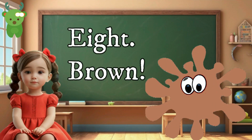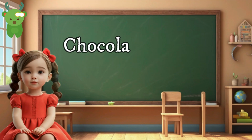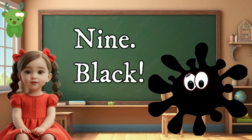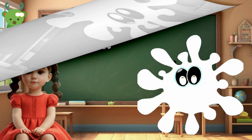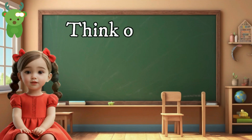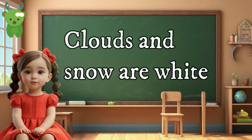8. Brown. Look at a chocolate bar and say brown. Chocolate and tree trunks are brown. 9. Black. Imagine the night sky and say black. The night sky and black cats are black. 10. White. Think of fluffy clouds and say white. Clouds and snow are white.